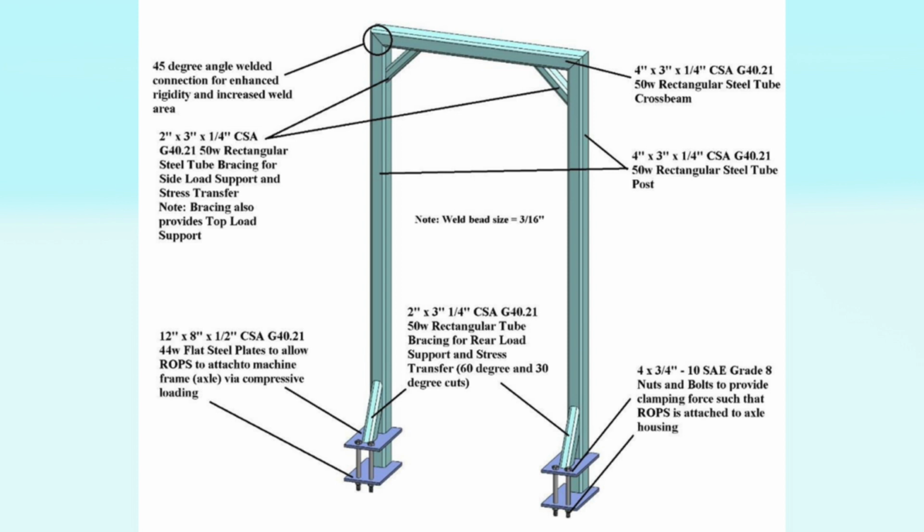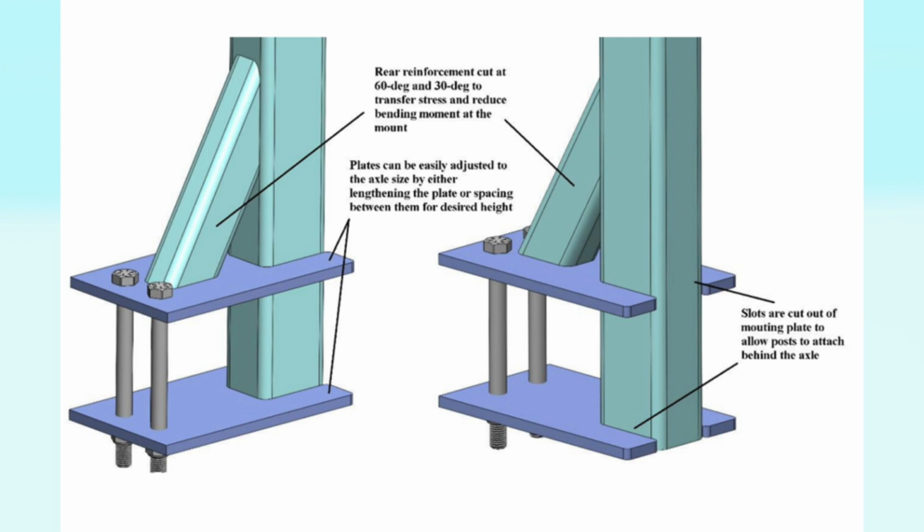Rectangular steel tubing is used for the crossbeam and posts, as well as the braces, while the plates are cut from a half-inch thick steel sheet. All these materials can be sourced from local distributors without difficulty. Due to the simplicity of the design, the size of the parts can easily be scaled up or down according to the weight of the tractor.